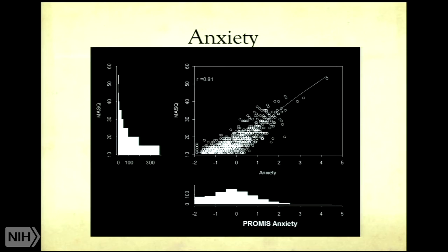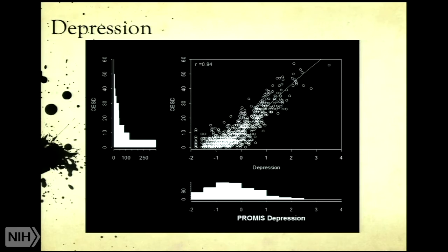Let's look at one more. Depression. Similarly, comparing PROMIS depression to the CESD. When we started this project, you actually had to pay to use the CESD. Now you can get it for free. So that part is gone here. But again, look what's going on. The CESD again has a floor effect. It does not cover people in this range. And the PROMIS depression covers across the entire range of the trait.